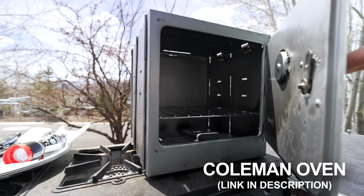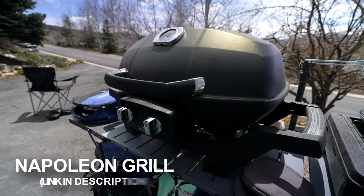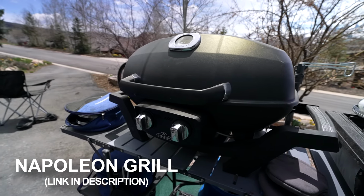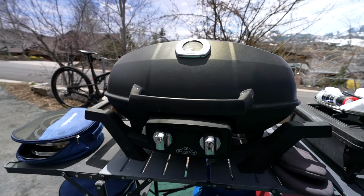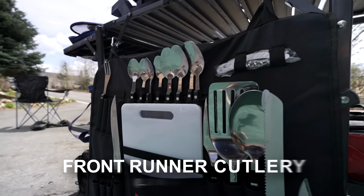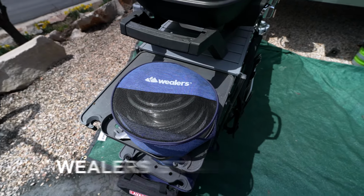Love the oven. Also a Napoleon grill, probably the most volume of any grill, so you can bake small chickens in there. And the front runner stuff, and love these Welder stainless steel kits for cooking.